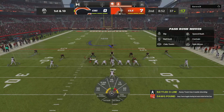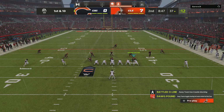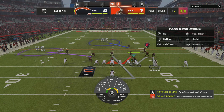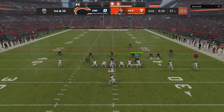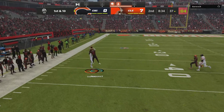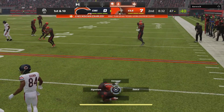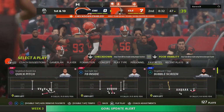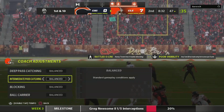Line of scrimmage, the 37 on 1st and 10. Back to throw, Fields. Oh, and a bad throw there. It's intercepted. Picked by the rookie Greg Newsom. And his guys are going to get the football at their own 47-yard line. Second interception for him now here in this first half.